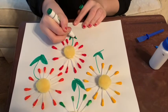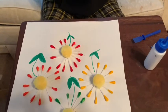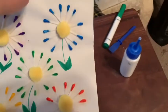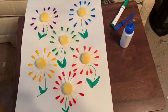Lizzie's are much more delicate than mine. Okay, so that's our rainbow garden. We grew a rainbow like Lois Ehlert in her book.